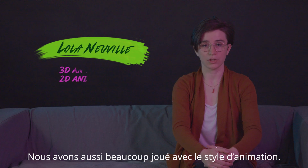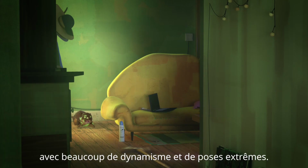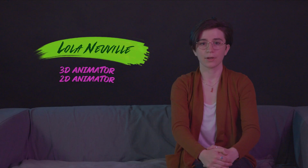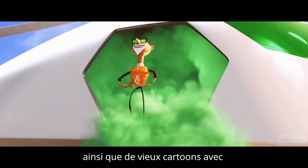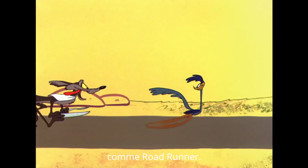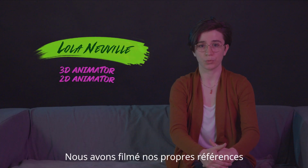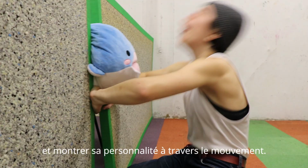We also played a lot with the animation style. We wanted really snappy movements with a lot of dynamism and extreme poses. We were inspired by Cloudy with a Chance of Meatballs, but also old cartoons with silly chase scenes like Roadrunner. We used ourselves as references to establish the body mechanics of our character and show her personality through motion.